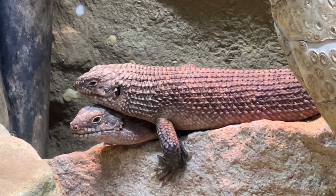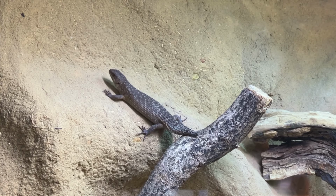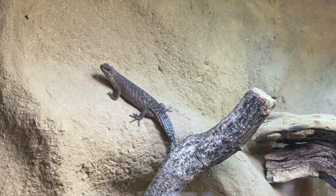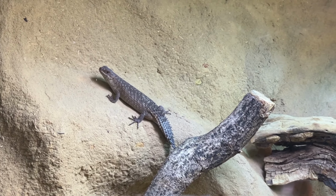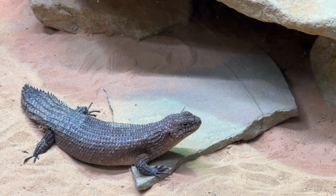Imagine them wedging themselves into a narrow rock crack. That's an unforgettable sight that reflects the resilience of the Australian outback. But how do these surprisingly social animals actually live together, and what makes their way of life so special?